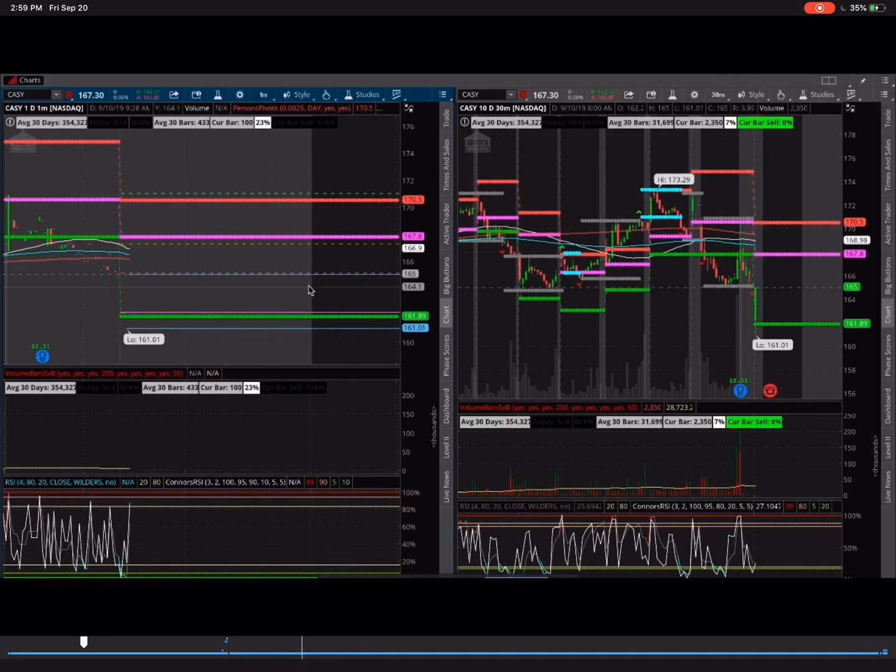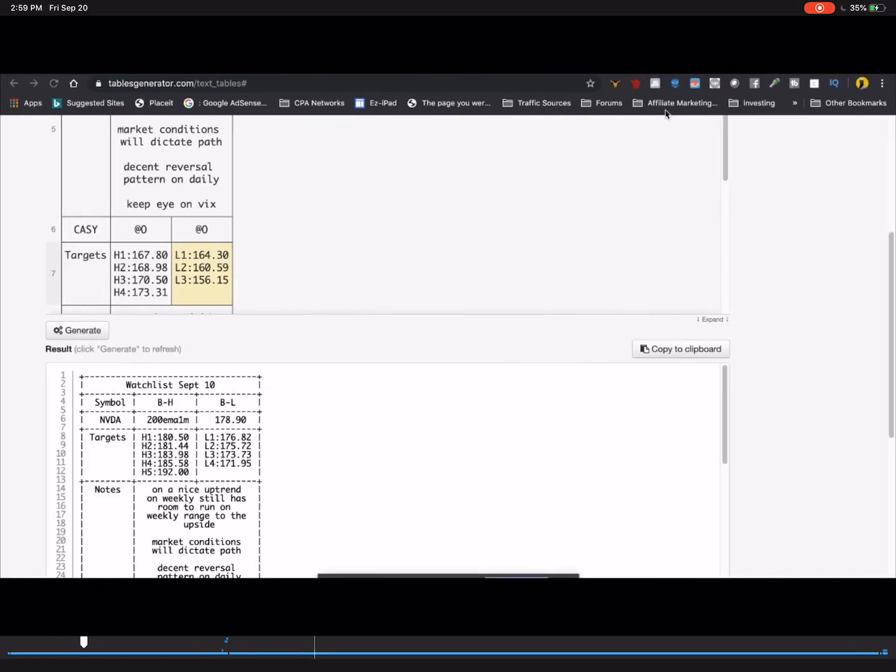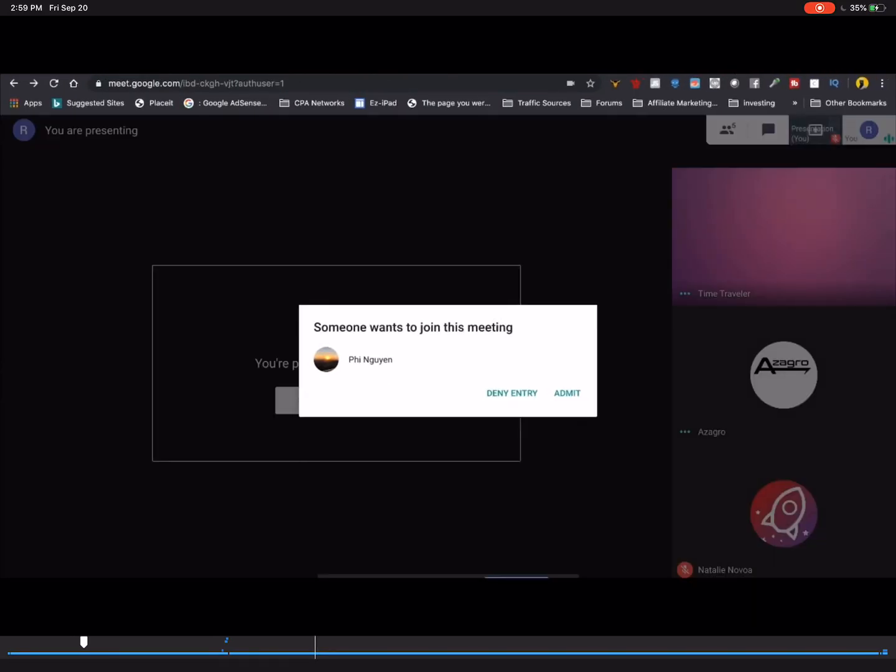It'll probably open around that area, but I don't know where it's going to open because we don't have enough data. So it just says low on the pre-market 161.01. I'm expecting it to open down here and then just have a straight shot up, but I don't know. But if it opens below here and it does not go up right away, it's probably going to come down. I'm expecting a $5 to $10 move on this one today. So this one I'm just putting on my flex grid and keeping an eye on it to make sure that it performs as expected.